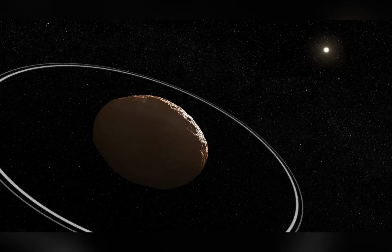Next is Chariklo. Chariklo is another asteroid that has 2 rings, and these rings are actually confirmed, so that makes it the first asteroid discovered with rings. It's also known as a dwarf planet candidate because its shape is nearly round. While the rings don't have official names yet, they are nicknamed Oiapoque and Chuí.